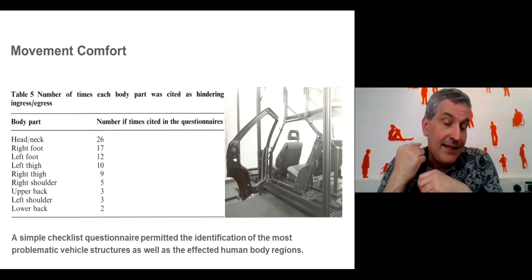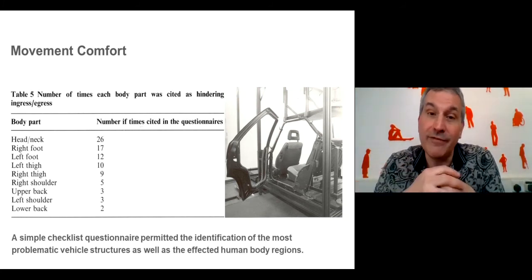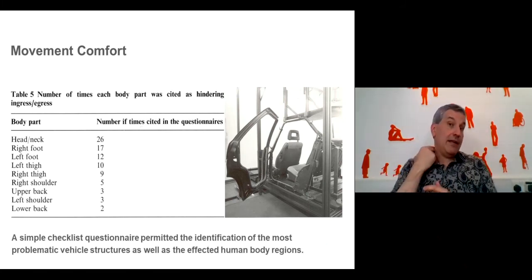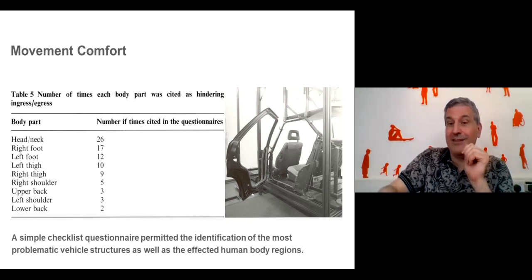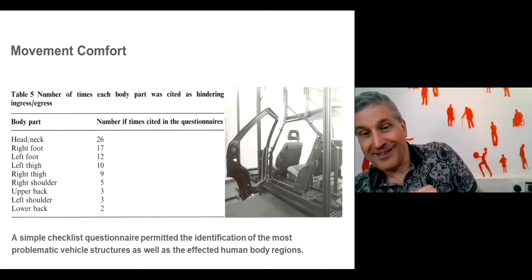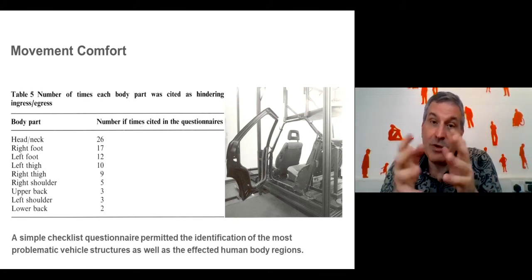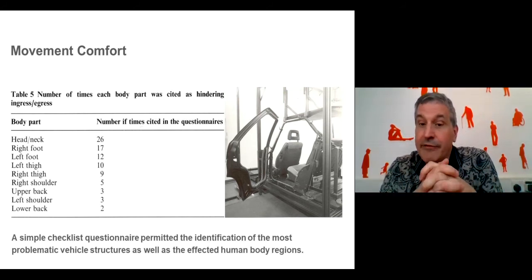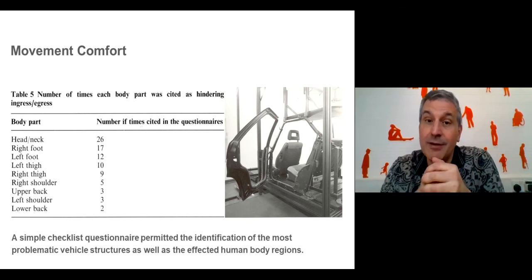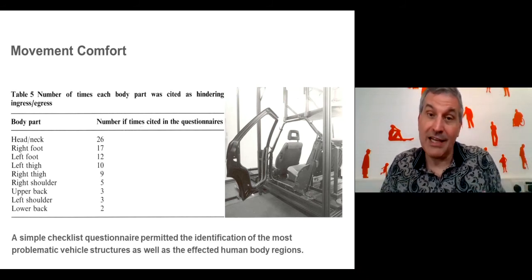Most of the time, the head and neck, having to bend to get in under the roof, or having to bend around the corner of the door itself. Those kinds of things immediately created some degree of discomfort. Left foot, right foot, because you have to put your foot in, carry your weight until you're lowered onto the seat, and then transfer the other leg in. So the head and neck was the region suffering the most discomfort due to the impediments of those parts of the vehicles. The left and right foot and ankles were often cited by people as being uncomfortable, particularly after a large number of ingresses and egresses. If you ask them to do this 40, 50 times, they might have a sore leg or a sore ankle.